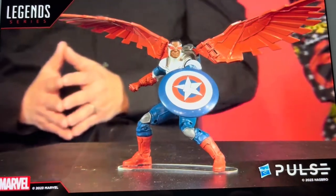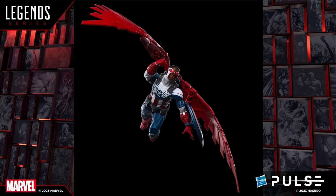Now, I've got the original comic book Sam Wilson as Captain America, but what I didn't have with it is wings. So they've now released one with wings, and I'm going to get this one because those wings look amazing on it. It looks a really cool figure.